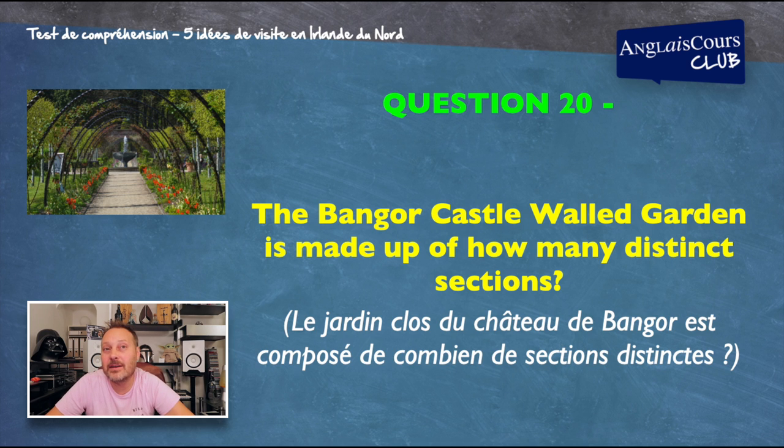The Banga Castle walled garden is made up of how many distinct sections?